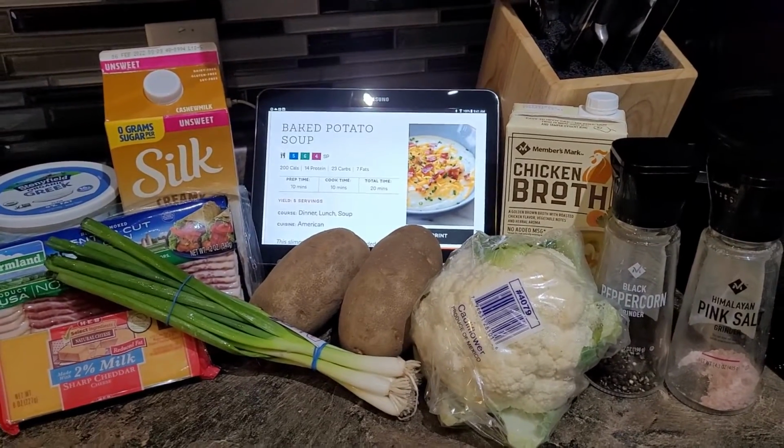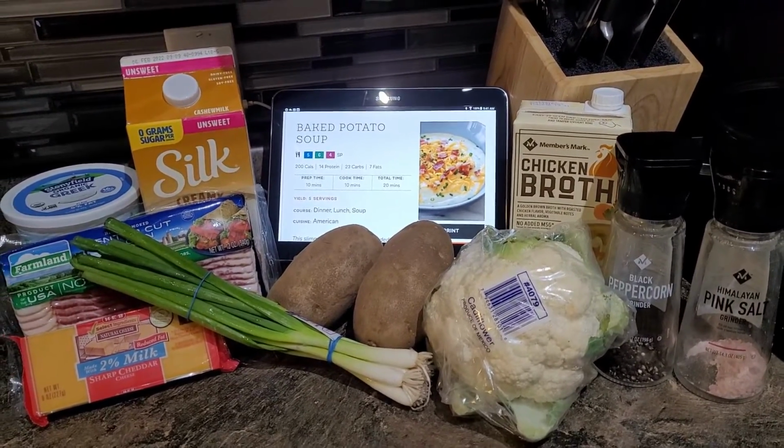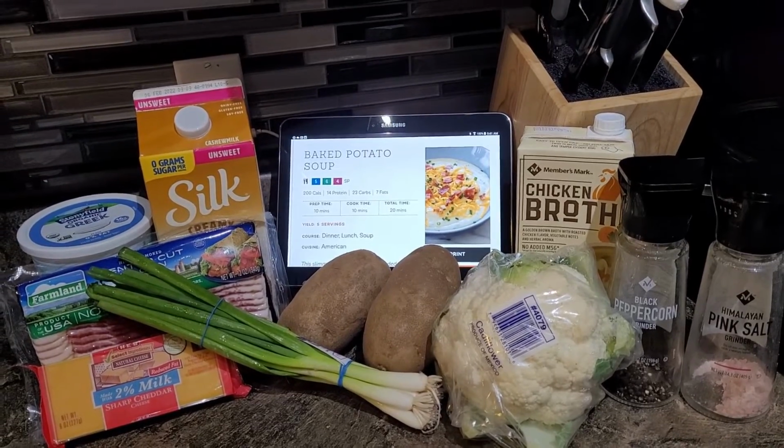And I'm not really going to follow the instructions that she has for putting this soup together, because here's the thing. She wants you to pre-cook the potatoes, steam the cauliflower all by itself, and then put those in the broth and milk, and then blend them. So I'm not doing that. I'm going to use my pressure cooker.